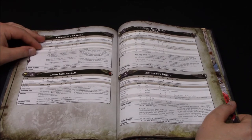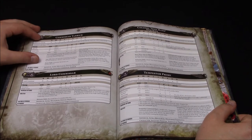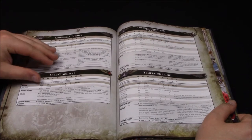Aura of Discipline. Astra Militarum units within 6 inches of a friendly Commissar can use the Commissar's leadership instead of their own. Iron Will. Roll a d6 each time Commissar Yarrick loses his final wound. On a roll of 3+, that wound is not lost, so he's very resilient and can withstand a lot of punishment. Power Field. Commissar Yarrick has a 4+ invulnerable save.